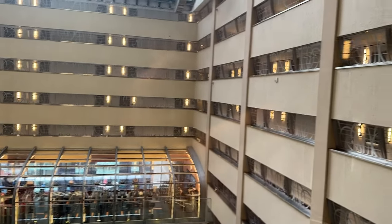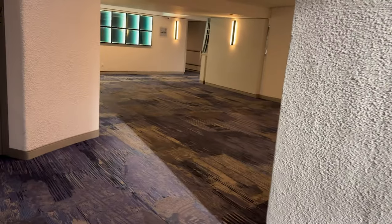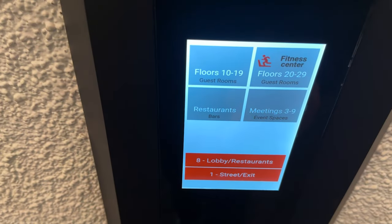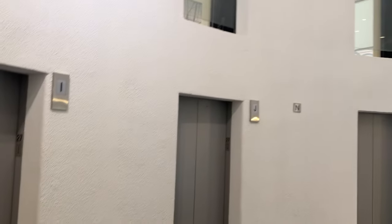We are at 27. Up there's the famous 28th floor where an elevator enthusiast has stayed before. Wait, we're gonna go back to one. We got G this time. And yep, J already left. I don't even know where G is.